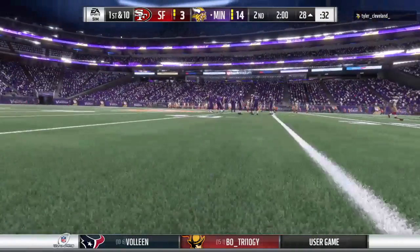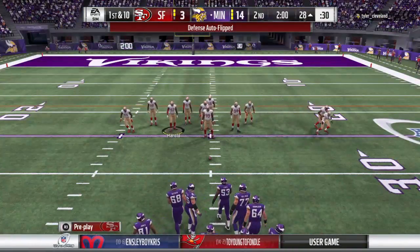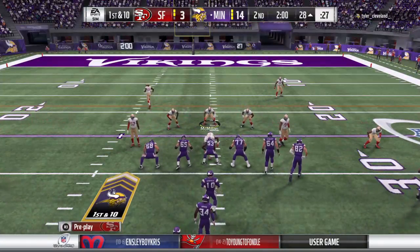To play here in the first half. Back with more NFC playoff action after this.